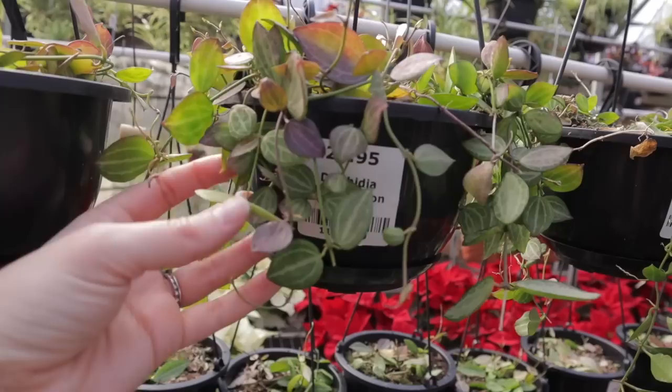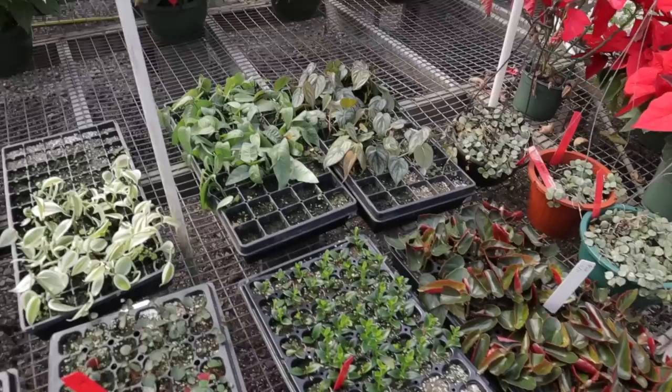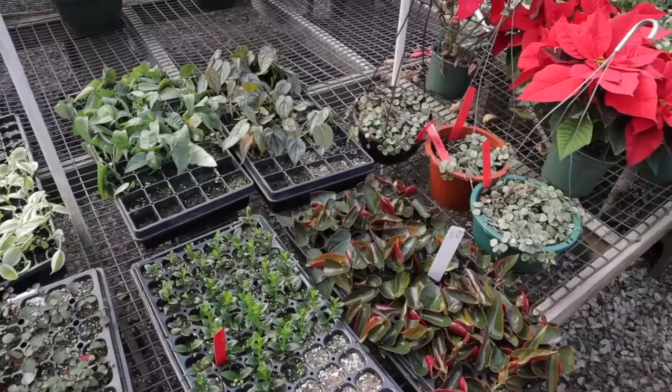That's some nice sun stressing. I love how some of these are climbing up the baskets. Okay, that's a maybe. Down here you can see some of their little prop boxes, kind of interesting to see. Looks like some Brantianum and Cebu Blue, some variegated vanilla orchid perhaps.